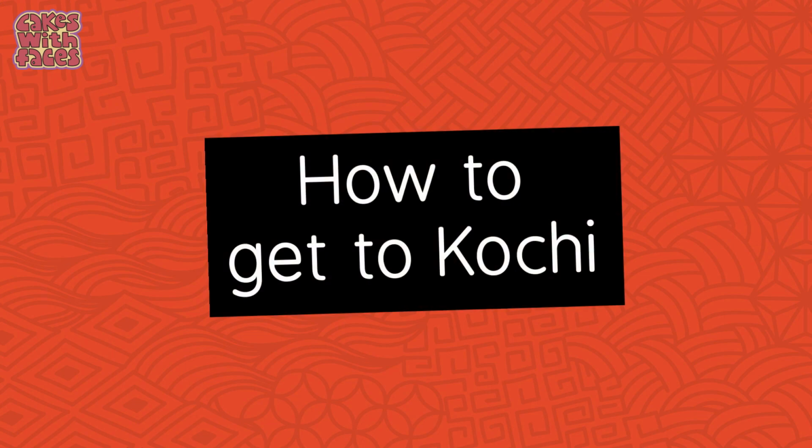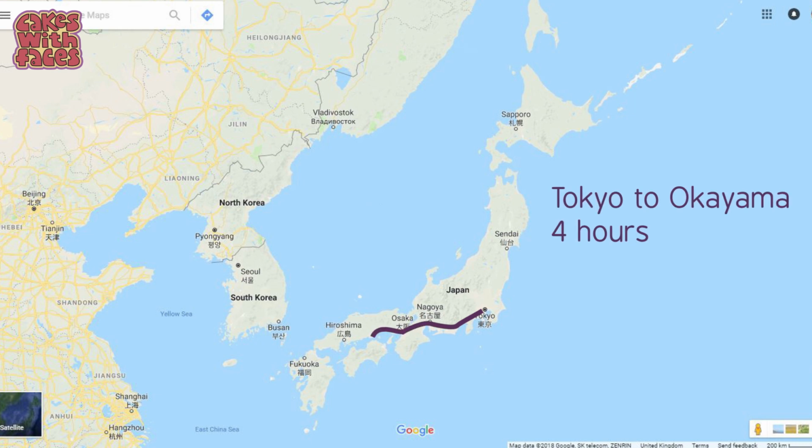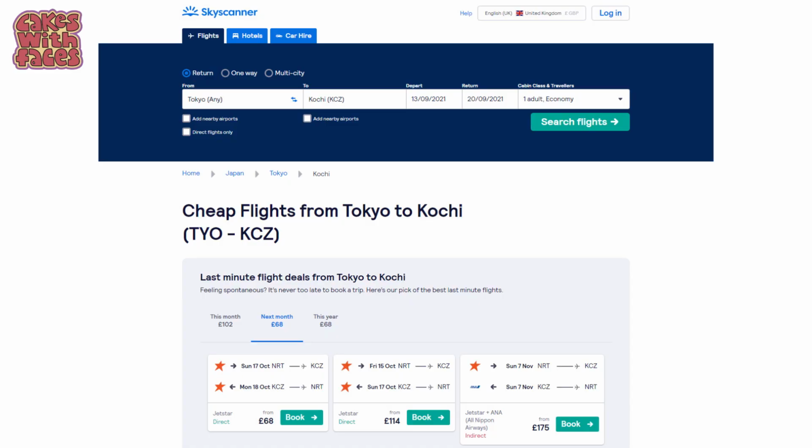Next, how to get to Kochi. To get to Kochi from Tokyo with a Japan Rail Pass, it's 4 hours on the Shinkansen from Tokyo to Okayama, and then after that it's 2.5 hours on a limited express train to Kochi, so it is quite a long trip. If you want to break up the trip, you could stay somewhere along the way, or you could go and stay somewhere else in Shikoku as well. From Osaka or Kyoto, it's 1 hour to Okayama on the Shinkansen, and then that 2.5 hours on the limited express train. Or you could get an internal flight to Kochi city, which might work out better if you're not getting a Japan Rail Pass.